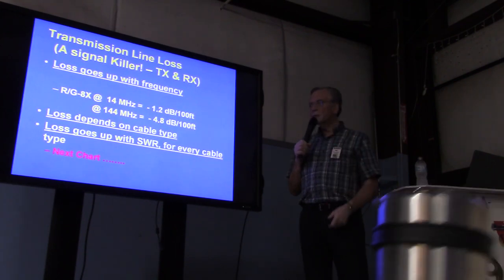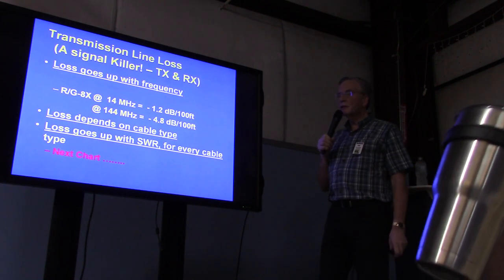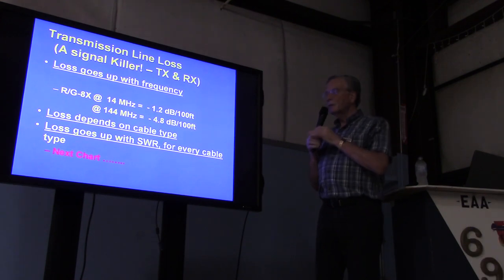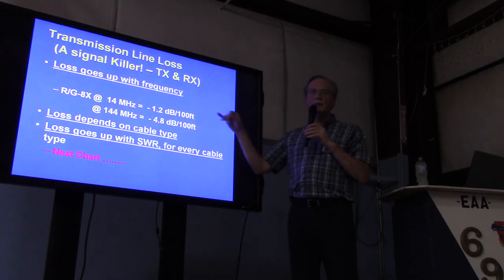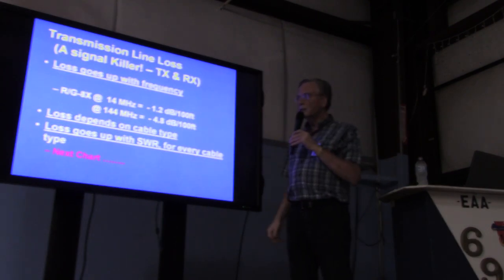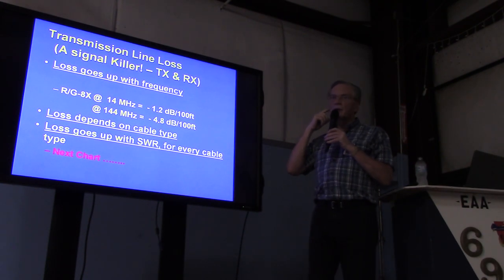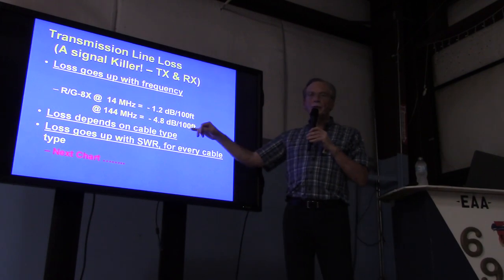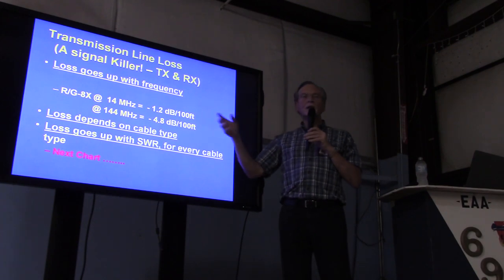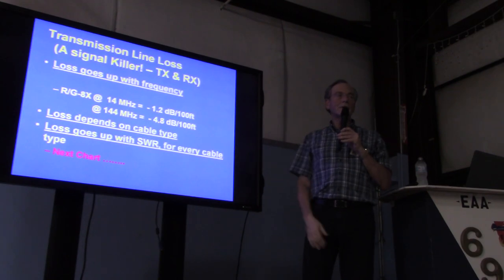Let's take a look at one of the most common coax transmission lines, which is RG8X. That's the small stuff, 50 ohms. Normally we rate transmission lines in dB loss per 100 feet. So by the time you add another 100 feet, that's of course more dB of loss. On 20 meters, it's about 1.2 dB per 100 feet, but on 2 meters, it's about 4.8. That's a lot more than 3, which is half power loss. We're sneaking up on almost 50% power loss, or I'm sorry, 75% power loss.